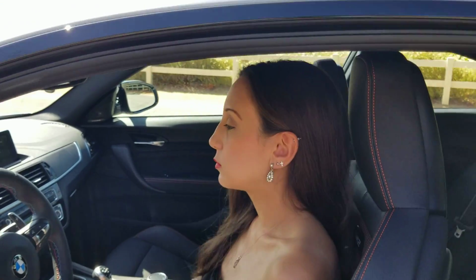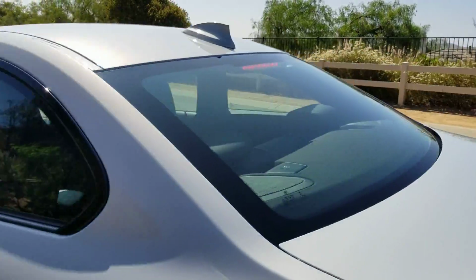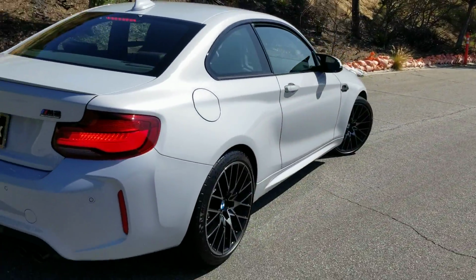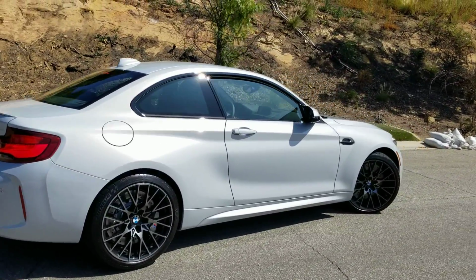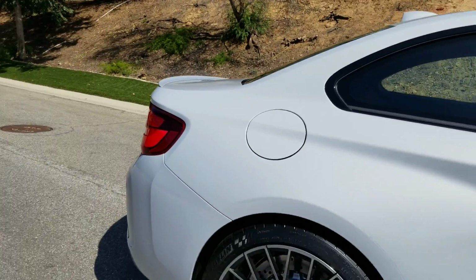So definitely perfect. So I'll go ahead and jump in on the passenger side. Let's go over that central console and our iDrive system. Give you another shot from the outside. Actually, we'll have Lauren do rev time again.